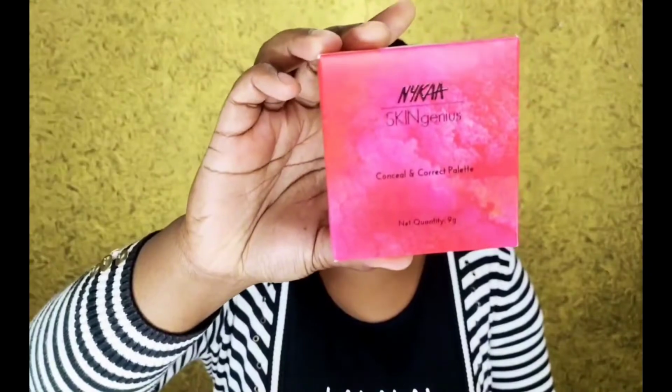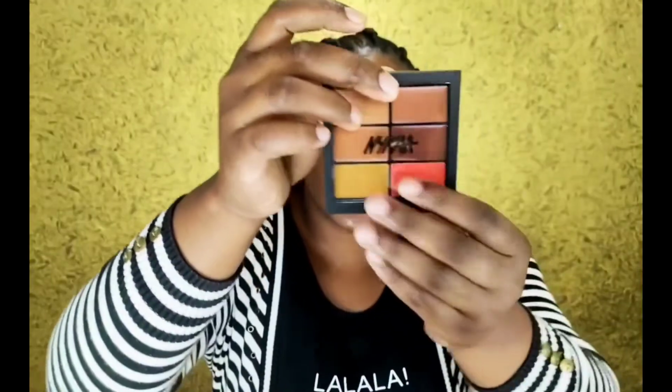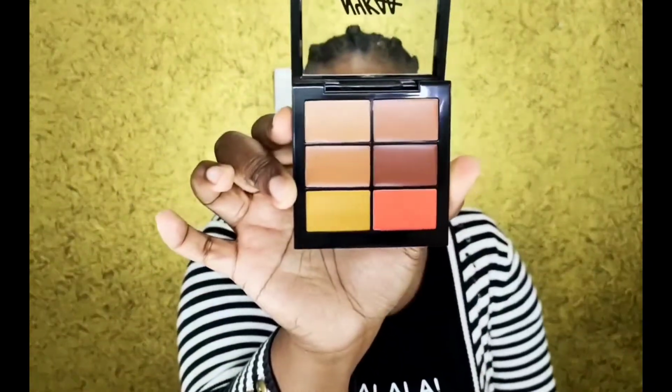And finally, I'm going to show you the Nykaa Skin Genius Conceal and Correct palette. This is a concealer palette, and this is the box that came along with the palette. When I open it, I have this little beautiful palette that comes out of it, and this is the palette 03. It's written here Deep 03. When I open it, this is what I have. It's brand new, it's untouched. I've never used it before, and I think this is the darkest palette from Nykaa.